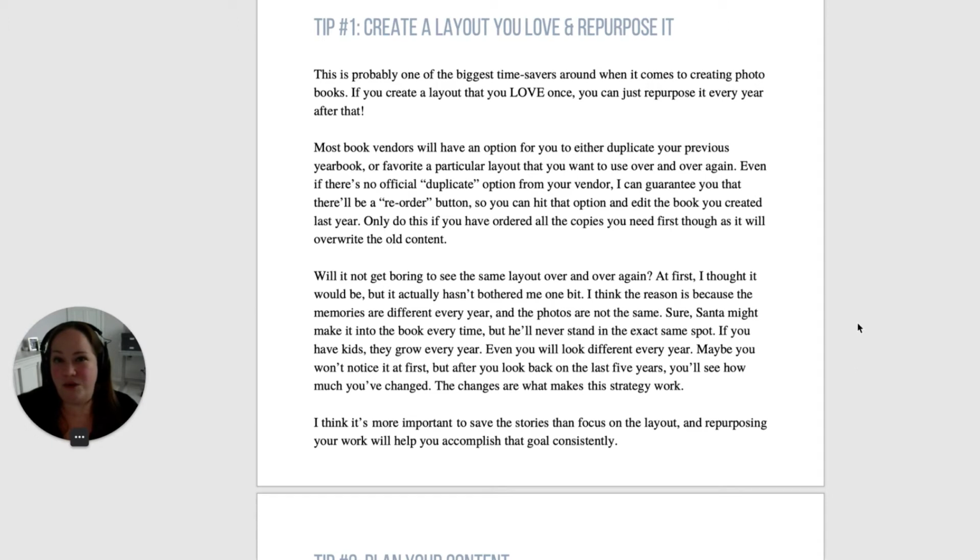So even if there's no official duplicate, you can actually go in, make a duplicate of a previous book that you've made and edit the content of that. You might think that it'll be boring to kind of see the same layout over and over again. And at first I thought it would be too, but it actually hasn't bothered me one bit, and I'll tell you why. The reason is because your memories are different every single year. And so even if the layout's the same, the pictures actually make it look different.